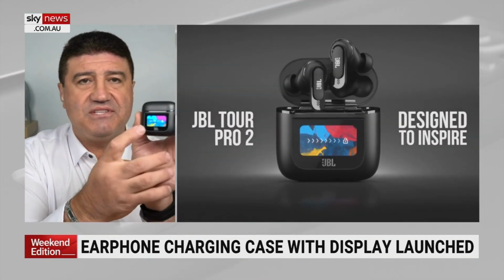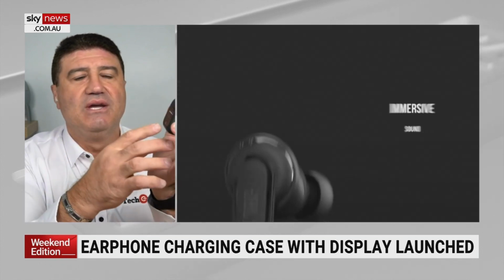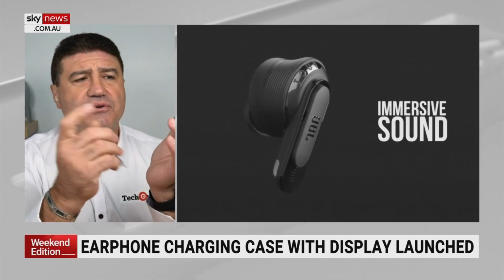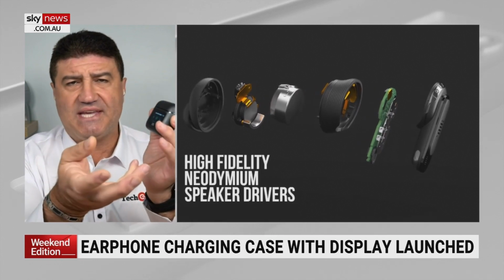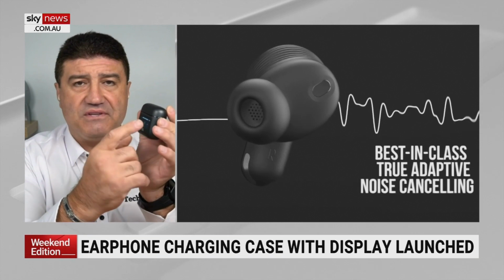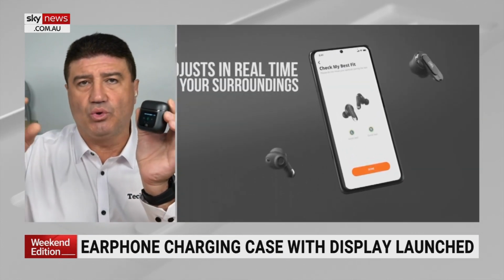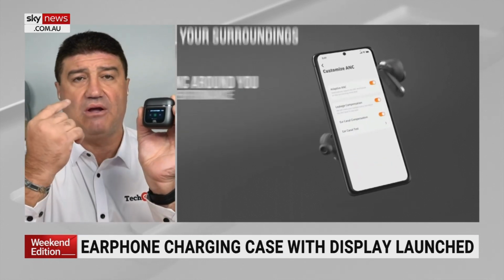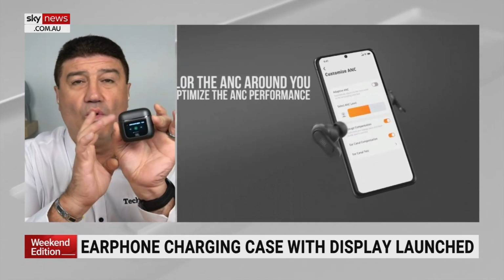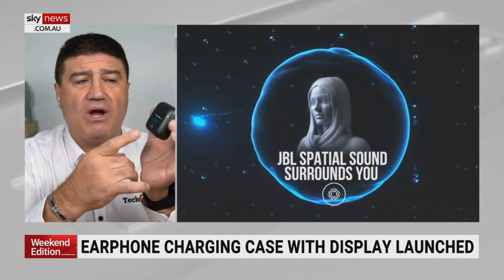But what they have is this small screen on the front that allows you, when connected, to control your playback, to change modes between active noise cancellation and your ambient aware. You can even change the wallpaper on this little screen. But rather than you having to dive into your device or to look at an app to control the earphones, you can do it all from this case. So it adds that layer of convenience and control right here in your pocket.